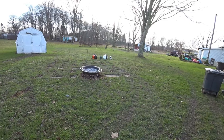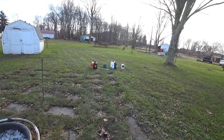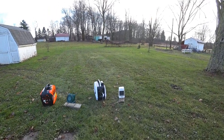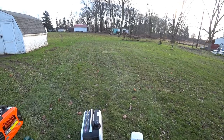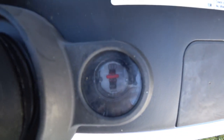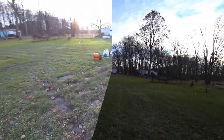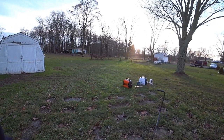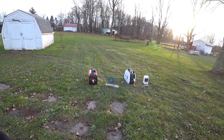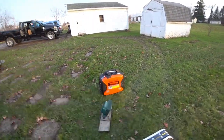So the Atima's been running for 3 hours now, so we're going to check the fuel level on that. Again, we've been running mainly on 1200 watts this entire time. And the gas gauge is just below a half. All right, so the Atima's been running for 4 hours, and of course the load is still 1200 watts, and we're going to look at the gas gauge.